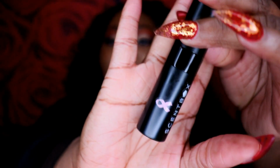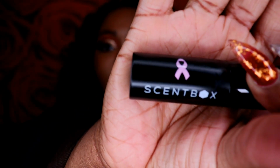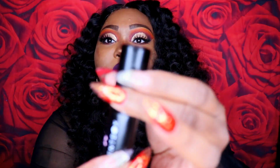So this is how it looks. It did come with the breast cancer symbol, okay, and it does say ScentBox. So I don't know who copied who, but ScentBox, ScentBird is all the same thing. You just twist it up, okay, twist it up like this.